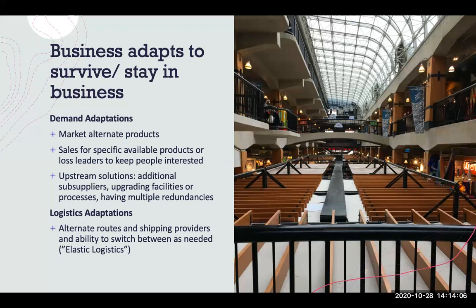There's a whole bunch of other cases that you can look at, but that's in part how they're adapting. Other ones is sometimes what they'll do is they'll do sales on specific products to get those moving, to get you thinking, I really want to buy that. In other cases, they'll do, as mentioned, at the end of the supermarket aisle, they'll have what's called the loss leader. So again, get you interested to bring you in and then get you to spend more money. Okay. There's also upstream solutions they're doing to buffer up their supply chain so they can sell you things.